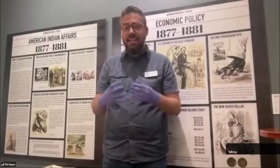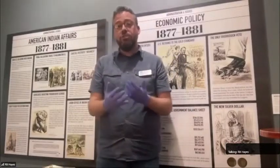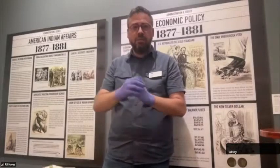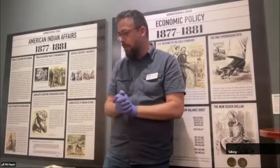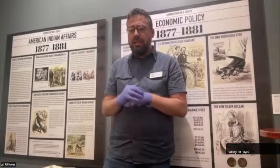And so they had 10 of these struck as blanks to be given to notable people. Hayes had requested that he should get the first coin. The second one ended up going to John Sherman. And then the other ones were given to other notable officials at the mint and elsewhere in government. So this was in our collection. Hayes kept it in his collection.